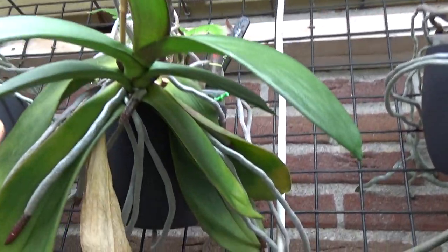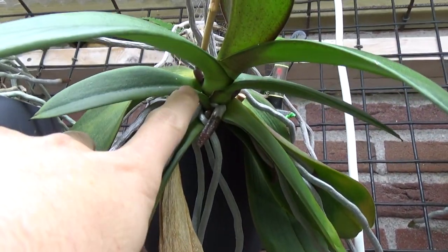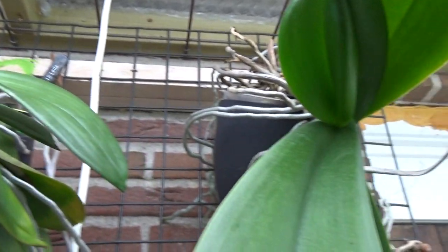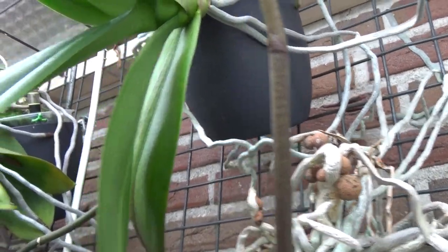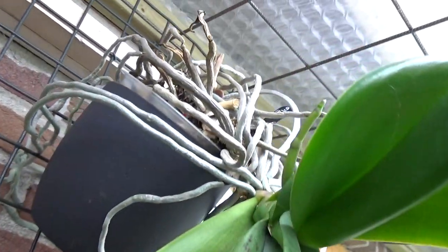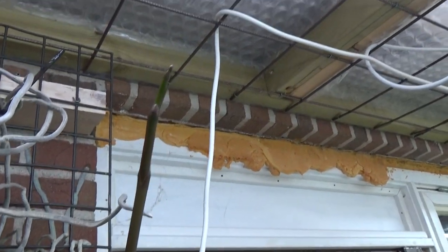Next to it, one of my oldest, but that one is making a new spike there. I hope you can see it. Yeah, I think you can. So yes, then we have this Saga Vivian, the very large one. Yeah, I see a spike, but it's going this way, I believe. Oh yeah, there it is, you can see it now. So yes, a spike.